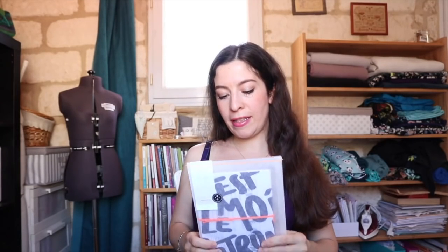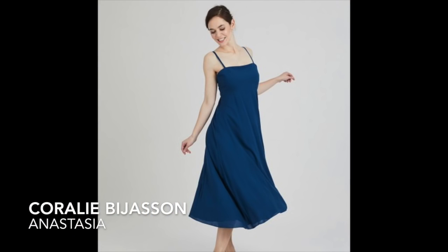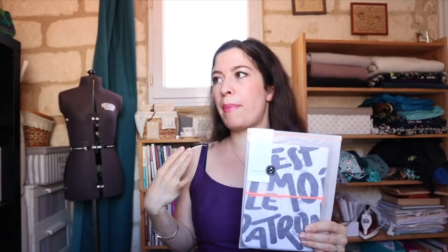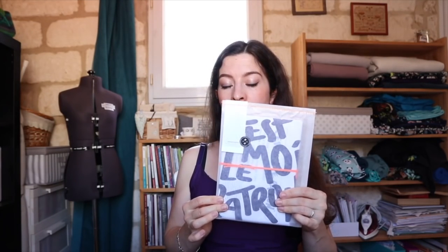And so I fell in love with this dress, which is extremely simple but so graceful. She put pictures on Instagram and I was completely in love with this because it's got this very simple band style top, and then it's just a very flowy dress with an empire waist. I can really see myself wearing this over the summer, and I think I have some fabric in my stash that is going to be perfect for this.